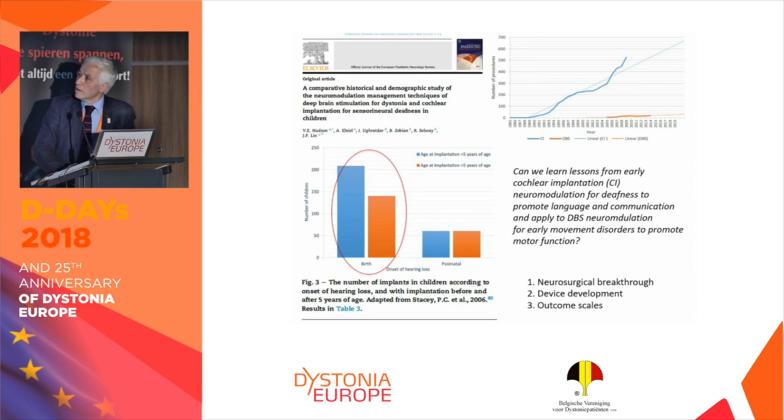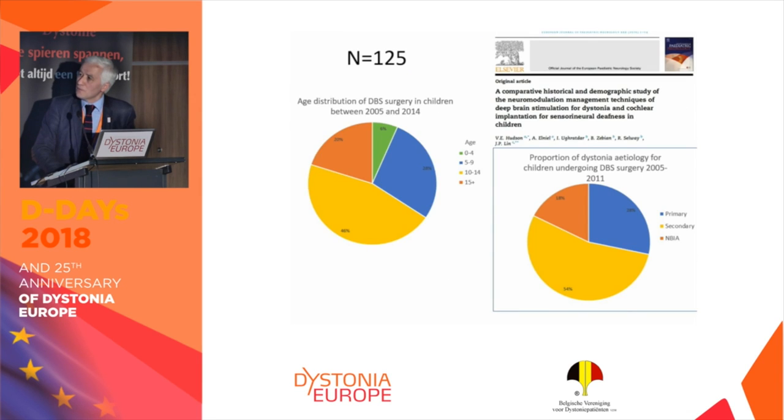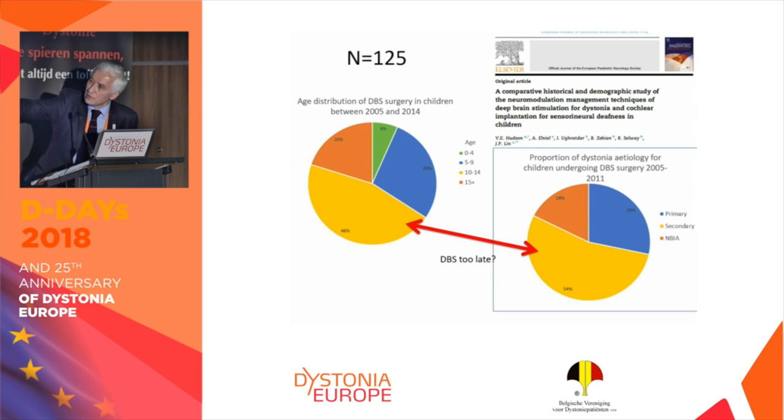Okay. And so this is the situation we're in, that we have conditions that start early, and at the moment we are applying our neuromodulation too late. So from blue through to yellow and to orange, it's already after the age of 5 for when we're offering our neuromodulation. Then we should be thinking that we should be offering the neuromodulation under the age of 5.